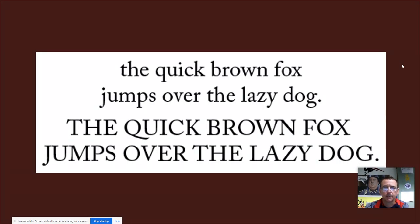That's what it looks like. See, I told you, you'd see that type again. Quick brown fox jumps over the lazy dog. So you've got upper and lower cases there.